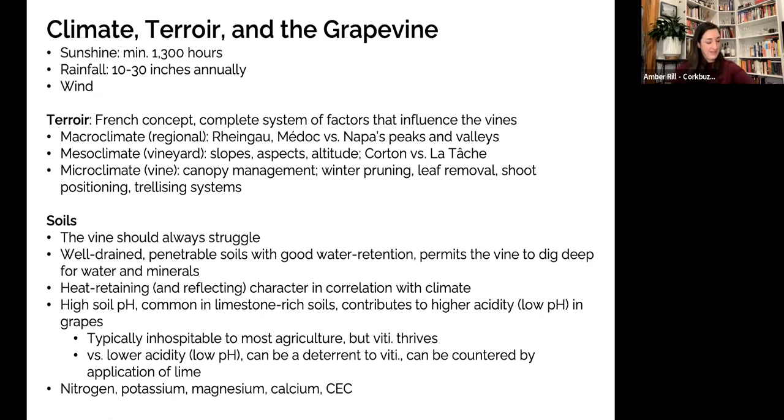So we talk about the concept of terroir. So what is terroir? It's a French concept. We always break it down, right? Terroir is the taste of place. That's the simplified version of what terroir is, but it is a complete system of factors that influence the vine based on where it is grown. And the concept of terroir means that because it is an agricultural product, especially a grapevine that has an established root system, grown in a specific place, that specific style of wine really cannot be replicated anywhere else.